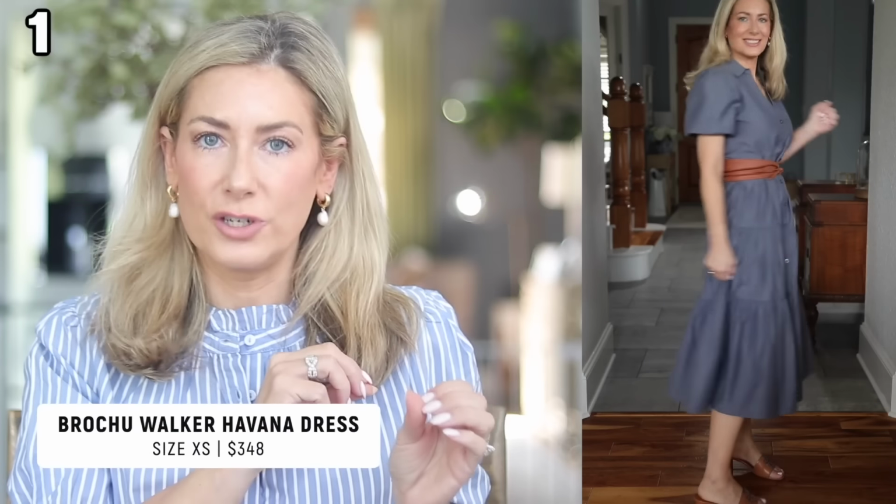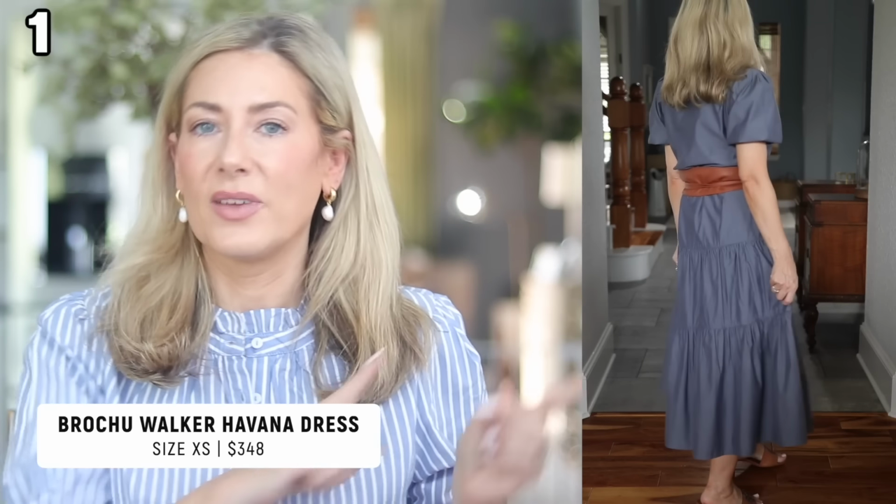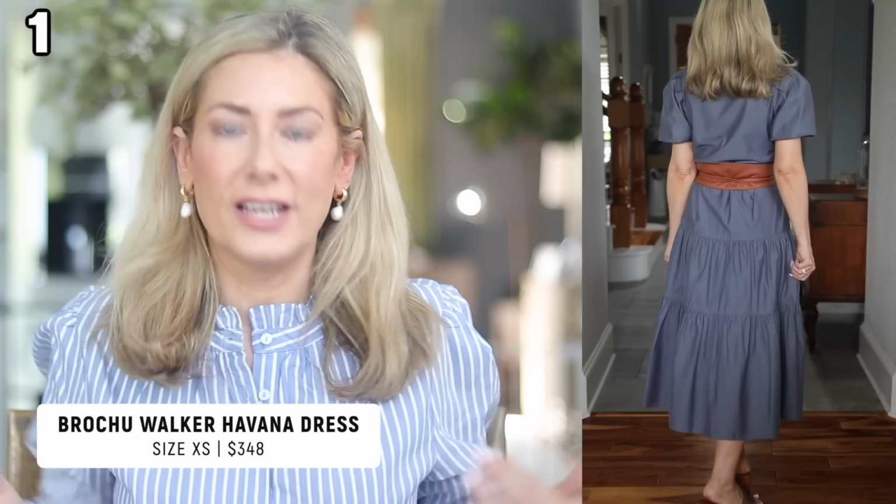concept, where your top is one layer, your bottom is a second layer, and to take your outfit to the next level visually, you add a third layer, and one of those layers can be a belt. Well, this dress from Brochu Walker has been shown on their website with a belt that looks very much like this for years, and I've loved it, and I just didn't bother with the splurge.